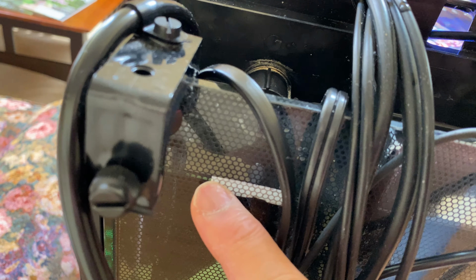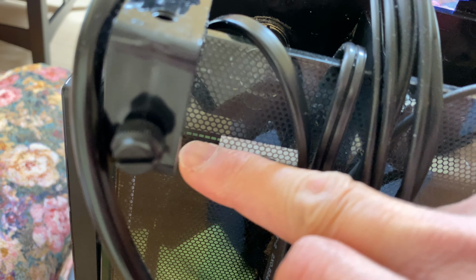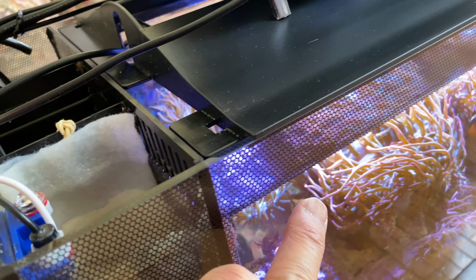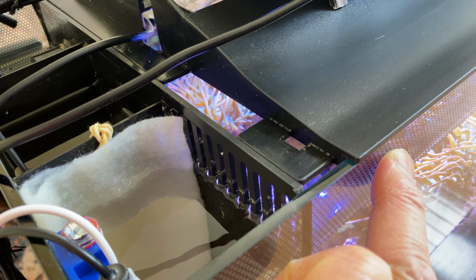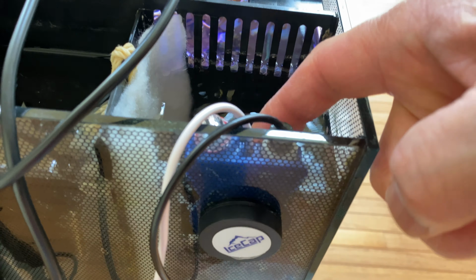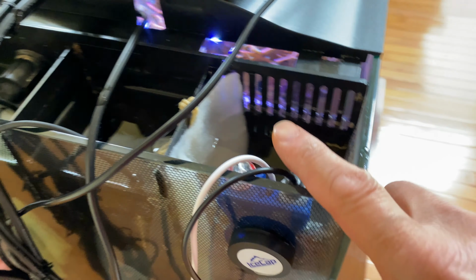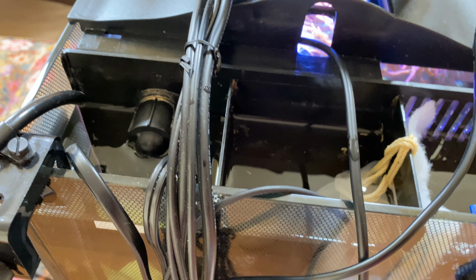I noticed that if I had the sensor over there, it would turn on as the water drops, trying to raise the water in this chamber. And when it does that, the water level of your tank goes up. So if you don't catch it, it's going to overflow. So I moved it over here, and the water level is constant, even though the water level in here and here drops. I think this is a better place to put the ATO sensor so that it keeps the water level here constant, even though the water level here and here starts dropping. But it's not a problem when that happens.